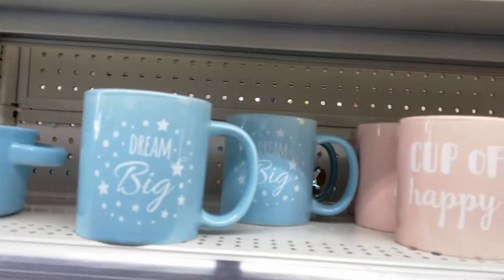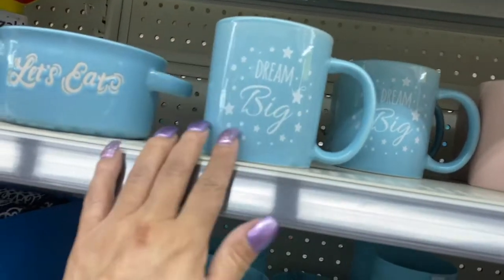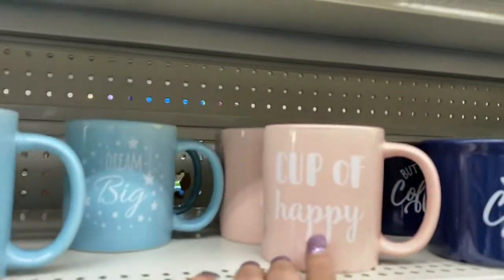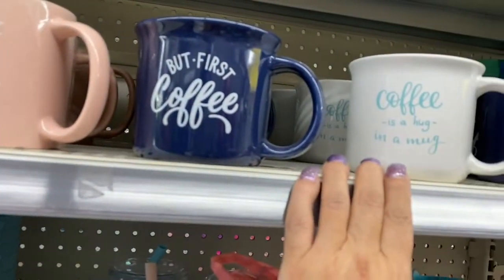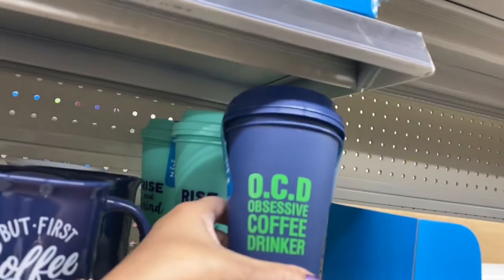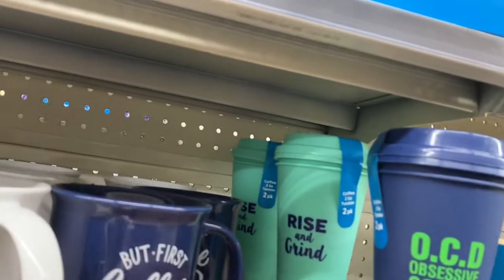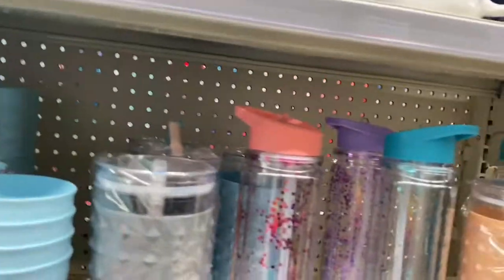They were not at the other locations I was in, so they're only at this location. So you have one, these are $1, and this one says dream big. This one says a cup of happy, but first coffee. Coffee is a hug in a mug, but first coffee. And then they have these, guys. So you get 2 coffee cups for $1, OCD obsessed coffee drinker, and that one says rise and grind. That's pretty awesome, guys. And I'm liking these.